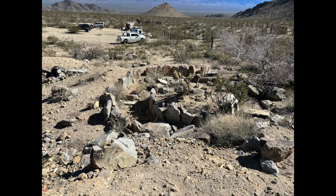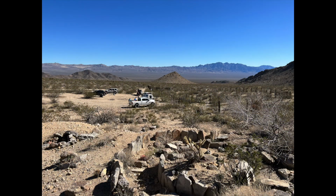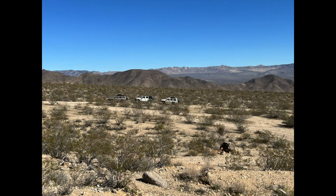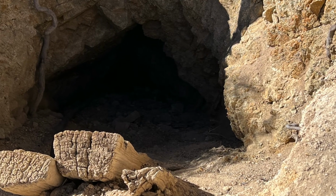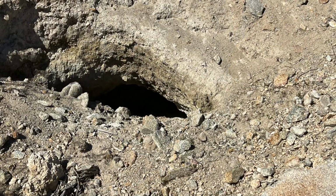The circular rock formations was called an arastra, and it was used in mining. So a donkey would walk around the outside of the circle, dragging a large flat grinding stone in the middle, which would crush the ore and get it down to a state that they could process it.